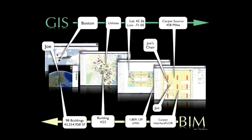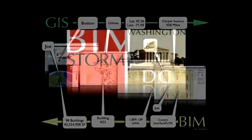So being able to connect geography to buildings is critical, and to be able to make decisions relating to everything about energy, about cost. So latitude and longitude connected to BIM is critical.